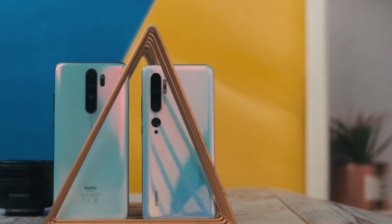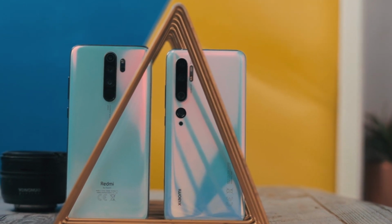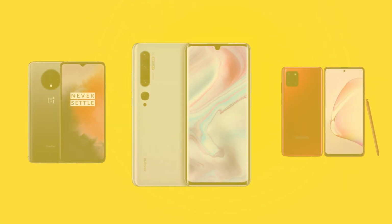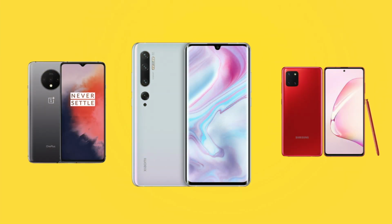Xiaomi is adopting a different pricing mechanism on the Mi Note 10. Now, unlike the Note 8, which is under the 150,000 naira price range, this costs about 180,000 naira, and it puts it in the same category as the OnePlus 7T and the Samsung Galaxy Note 10 Lite, which I've reviewed.